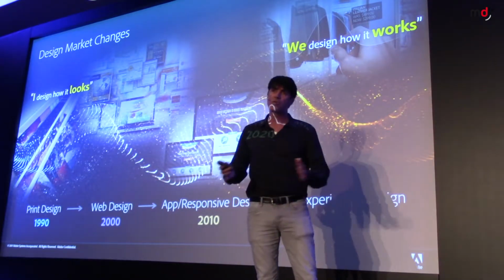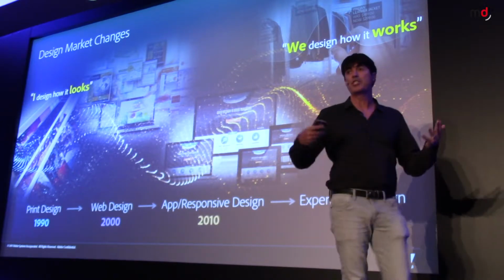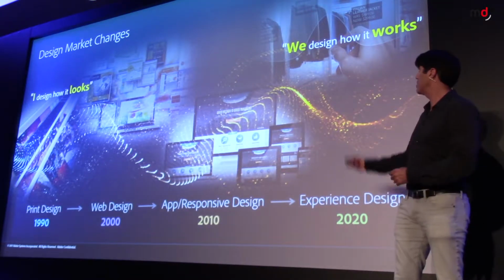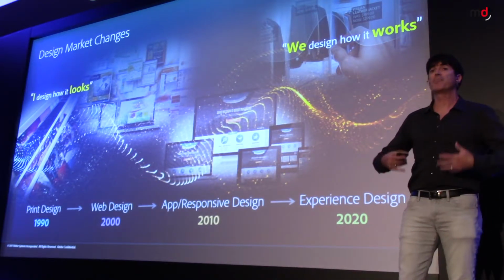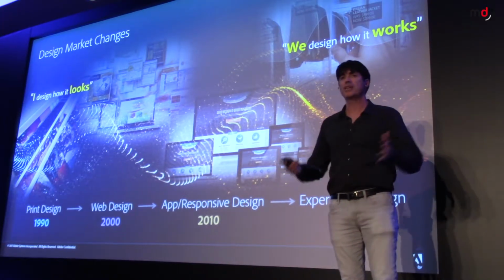Now you fast forward to where we are today and where we're moving to, and we really call that term experience design, which is really about how the team works together to create how something works, not just how something looks.